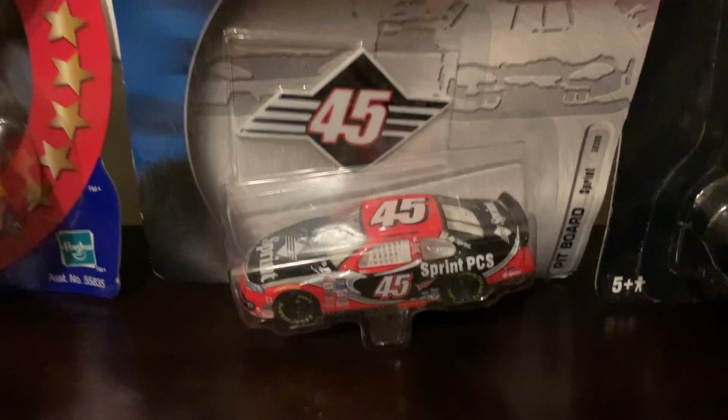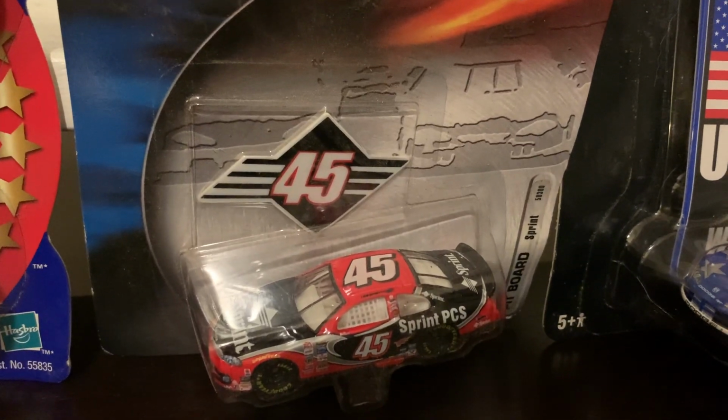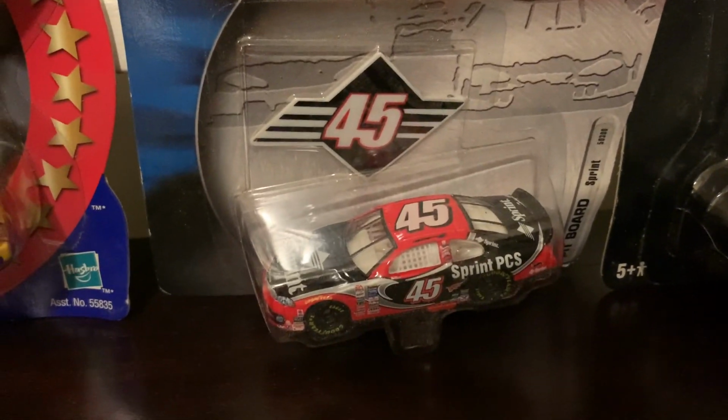Then we've got another 2001 car of Kyle Petty driving the sprint car, originally supposed to be driven by his late son Adam Petty, who unfortunately passed the season before in a crash at New Hampshire Motor Speedway. What a nice tribute for a father to drive his son's car.